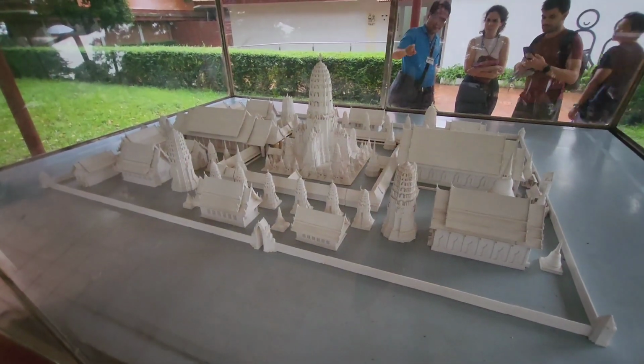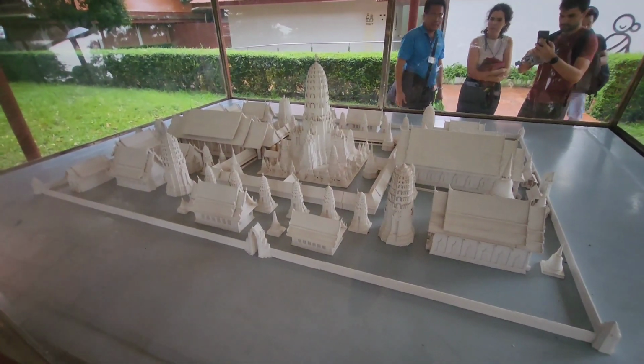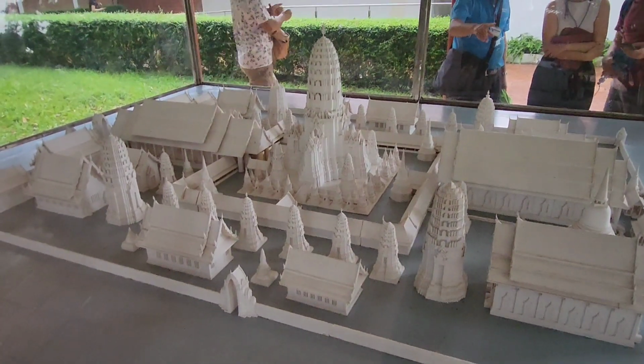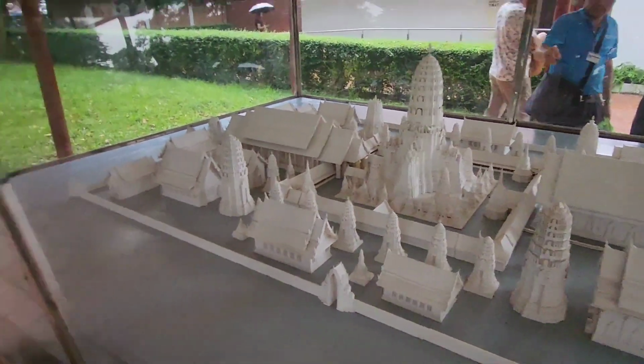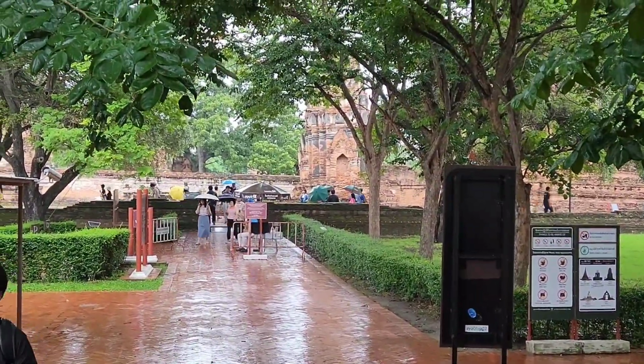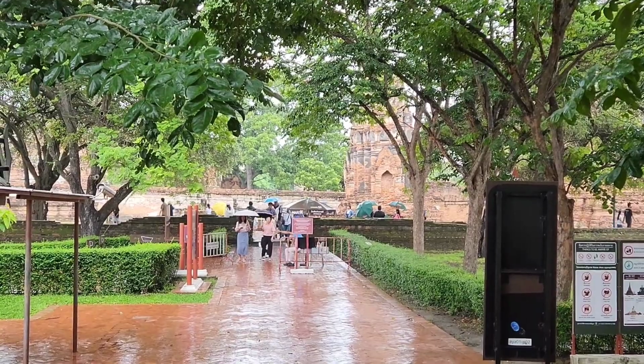We're now at the historical site of Wat Mahathat. This is a miniature of how it looked like in the past, because basically there's nothing left than just ruins. So let's check it out.